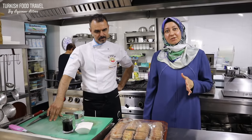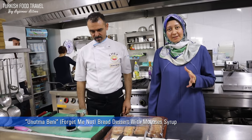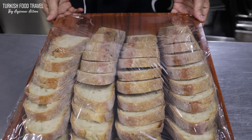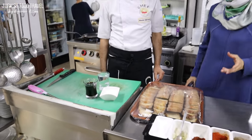Okay, the third dish is a dessert, again famous for Amasya. Unutma beni, forget me not, you can translate it in English. It is very simple, we have sourdough bread, sugar, grape molasses and hot water. So let's make it.